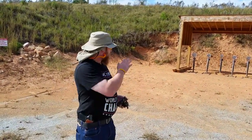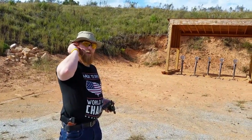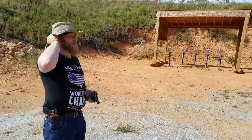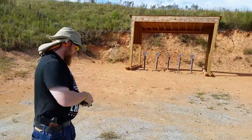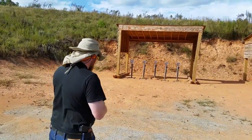All right, we'll try lightning round here. French revolver on 5 plates as fast as possible. I'll try double action, and that will probably not go well because that is not my thing. But we'll see what we can do here. All right, six rounds of 8mm French Ordnance loaded up. Let's see what we can do here.